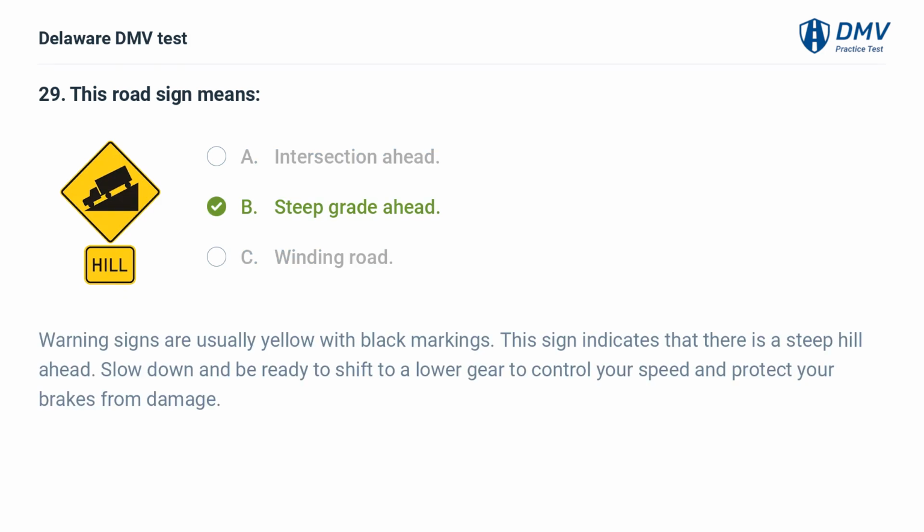B. Steep grade ahead. Warning signs are usually yellow with black markings. This sign indicates that there is a steep hill ahead. Slow down and be ready to shift to a lower gear to control your speed and protect your brakes from damage.